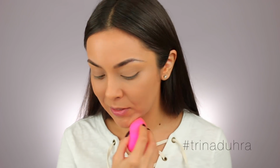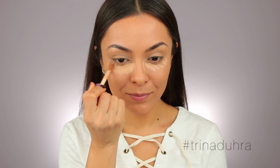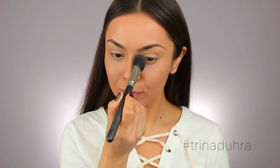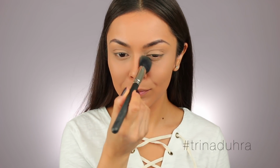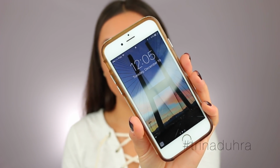All right, so I'm going to finish up the rest of my face. I'm going to apply a little bit of concealer to the under eyes just because I have those dark circles, and then lightly set it using a loose translucent setting powder. Just to give you a time check from when I set the face, it is currently 12:05 in the afternoon, and now I'm going to finish up the rest of my makeup and I'll be right back.